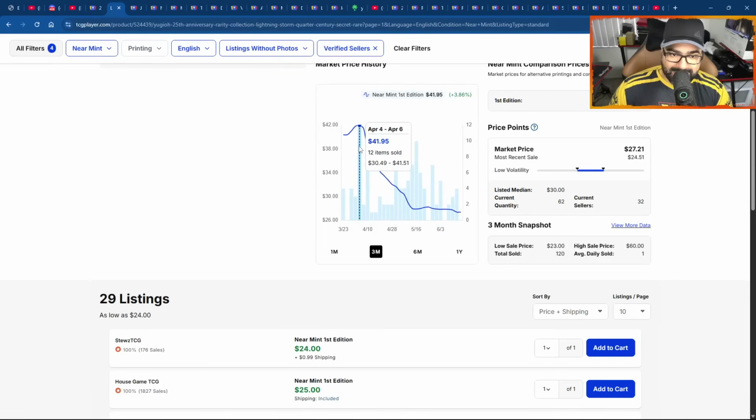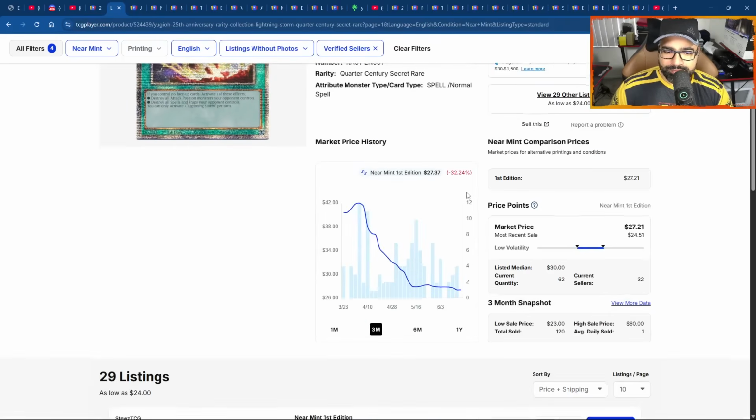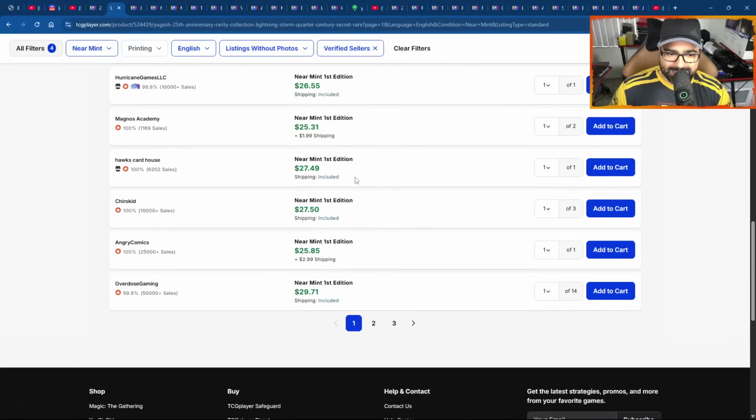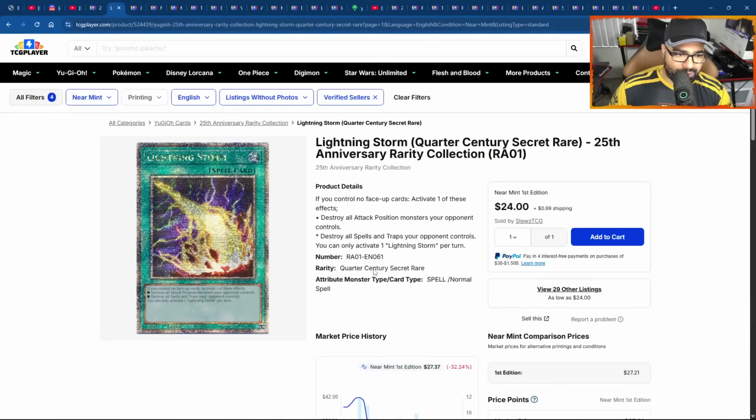Card recently, again, same deal. 2.5 months ago, these Rarity Collection 1 QCSRs were at way higher valuations, and it's funny how most of these cards act the same when they come from the same set. 40, 42 piece, crashing back down to 25s. Wow, 29 listings, and the card does go towards 30s at the bottom of the page with the Walls of China. But yeah, man, $25, not bad if you want this card.